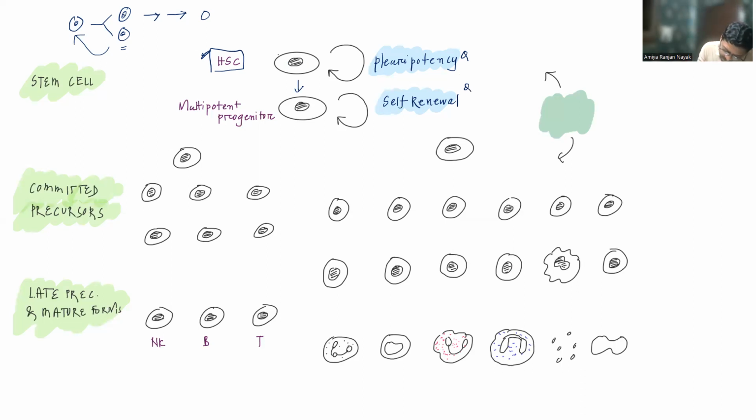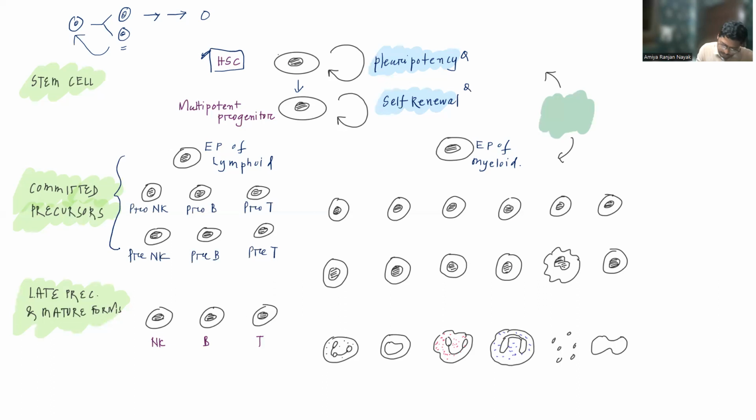So the first cell is the early precursor, EP, early precursor of lymphoid lineage, and this one is the early precursor of myeloid lineage. This early precursor of lymphoid lineage will ultimately give rise to all the lymphoid lineage cells, and the early precursor of myeloid lineage will give rise to all the cells of myeloid lineage. Now this precursor of lymphoid lineage will give rise to pro-NK cells, pro-B cells, and pro-T cells. These will again differentiate to pre-NK cells, pre-B cells, and pre-T cells. And these are actually committed precursors. All these are committed precursors.